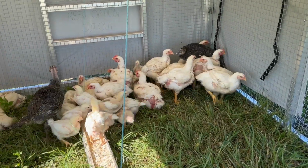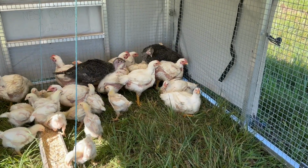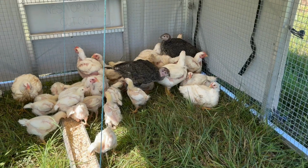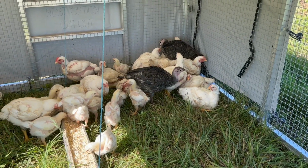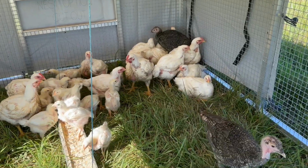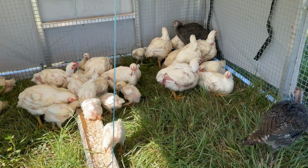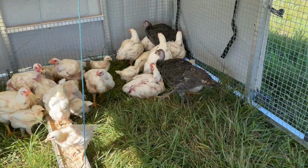Oh good, the turkey's coming out. The turkeys are usually the shyest. They adjust slower than the chickens do normally. So, well, there we go. Everybody's eating together. So, I better go get that other feeder and go get that other chicken in the other chicken coop.